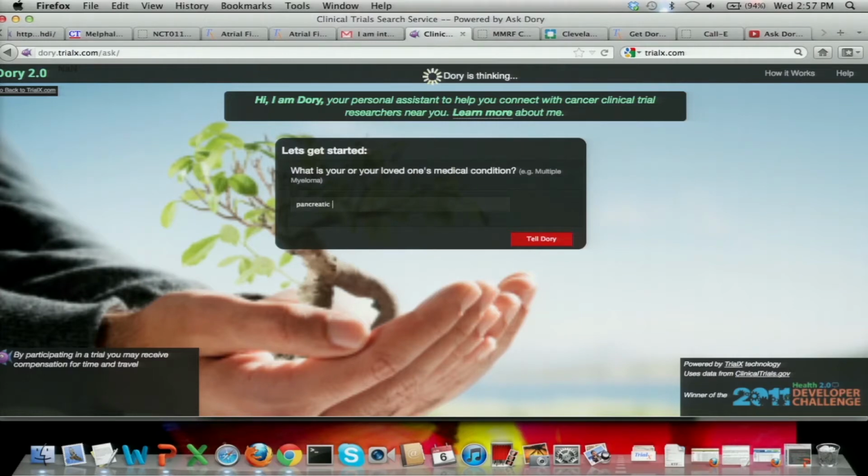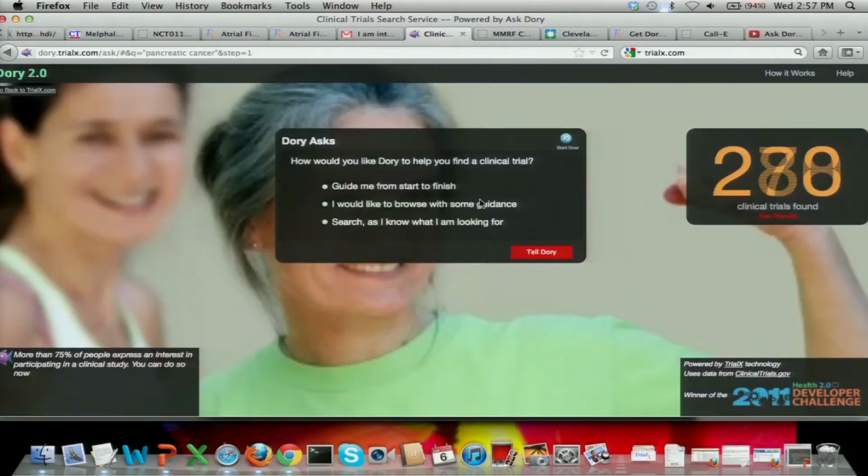So let's say I'm looking for pancreatic cancer studies right now. The first thing Dory does is it narrows down all the 18,000 trials that are in ct.gov and tells me that there are 252 studies that are currently open looking for pancreatic cancer patients. Then it asks me, do you want to be guided step by step? And I am a novice user. I really don't know what clinical trials are. I just heard about it. So I'm saying, okay, I want to be guided from start to finish.